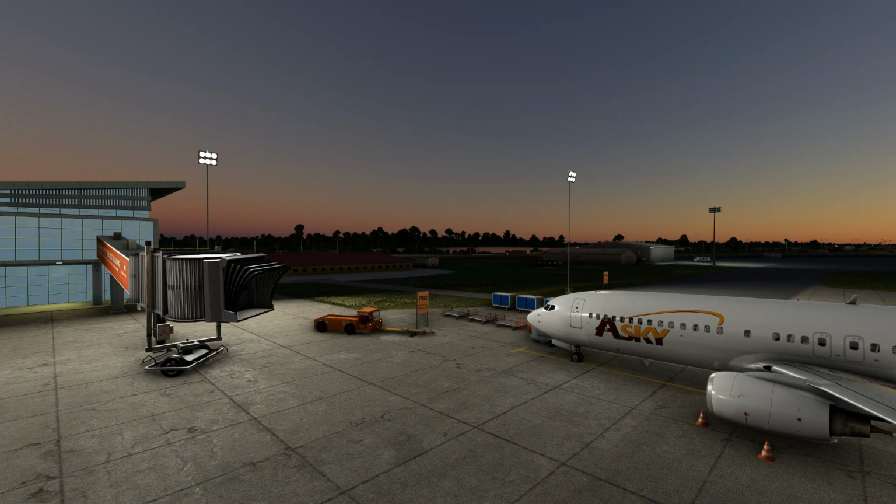So a quick couple of shots close up here on the main ramp. As you can see, plenty of lighting that are given by these B lights. It all looks pretty good. Don't really see any issues at all.